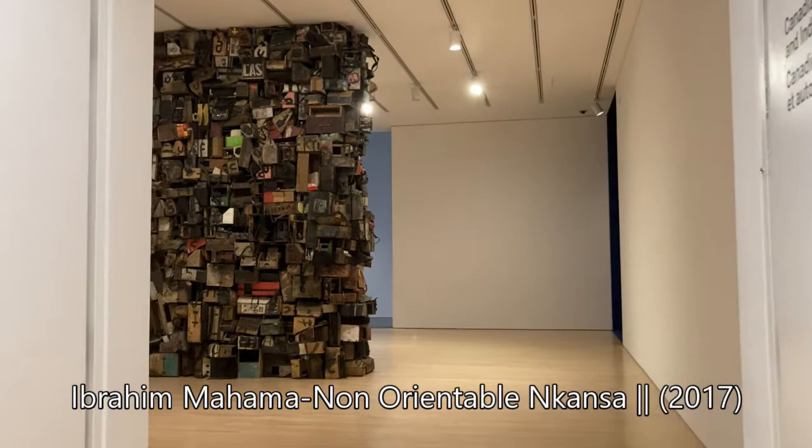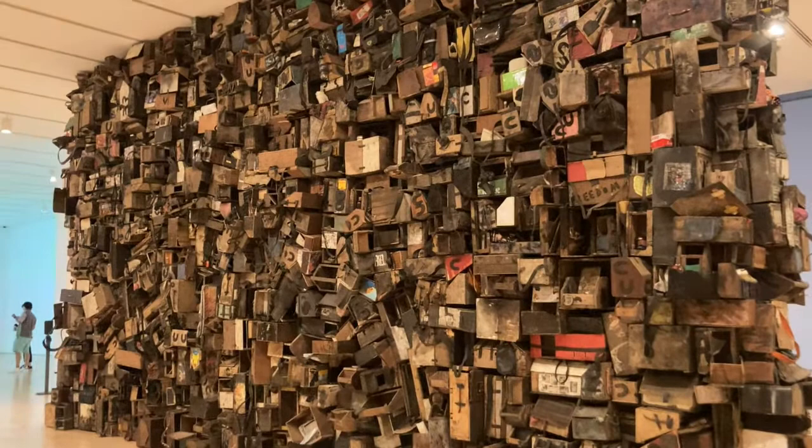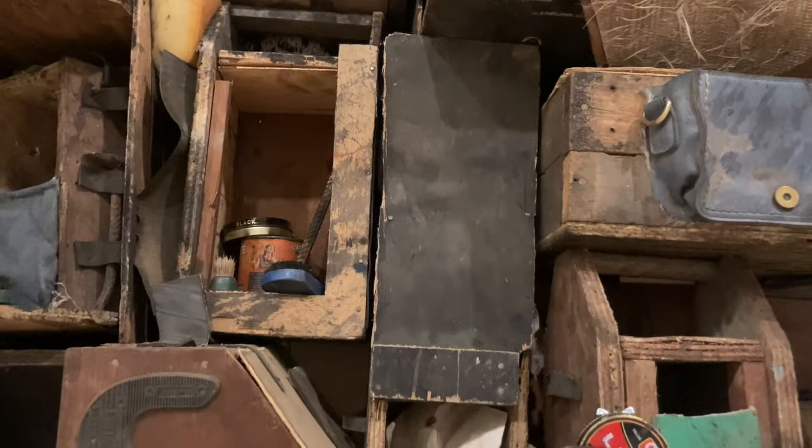Next up, we have a body of work that will surprise you as you turn the corner and you see the full size. It stands from floor to ceiling and was created by artist Ibrahim Mahama. He acquired these scrap materials in his home country of Ghana through a process of trade negotiation with other Ghanaians that migrated to city centers in search of work. Specifically, work related to shoe shining and shoe repairs.